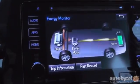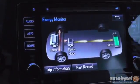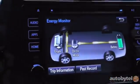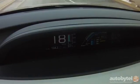The transition from electric power to gasoline power and back is smooth, although the 1.8-liter inline-4 drones loudly when you stomp on it. We could pin that on the CVT transmission.